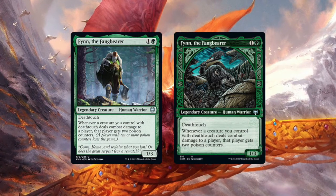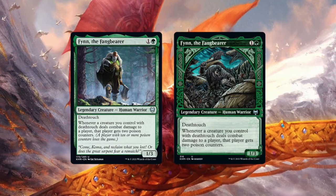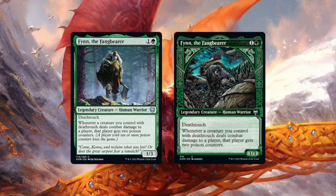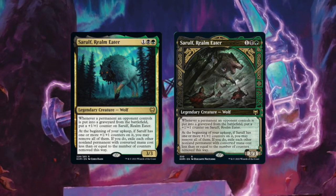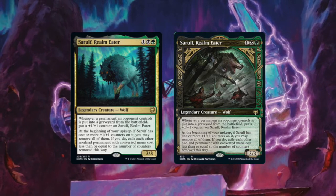Alright, so now we move into multicolored commanders, and there's about 17 of them, so we're about halfway through part 1, and we'll just continue to dive right into this. So, we have Syr Konrad... Seraph, Realm Eater, I probably butchered that. 1 black-green, legendary creature wolf, 3/3.